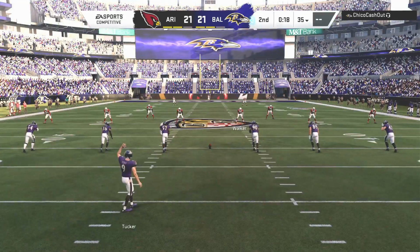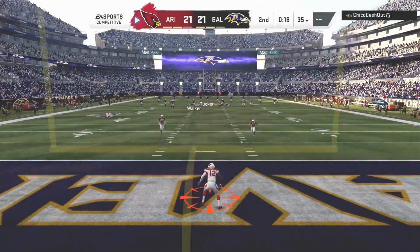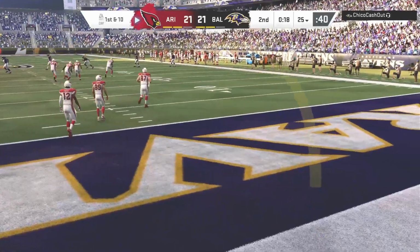Tucker with the extra point, and that is going to tie our game as we approach halftime. A couple of teams locked into a good one here. 21 all the score as the kick's away.